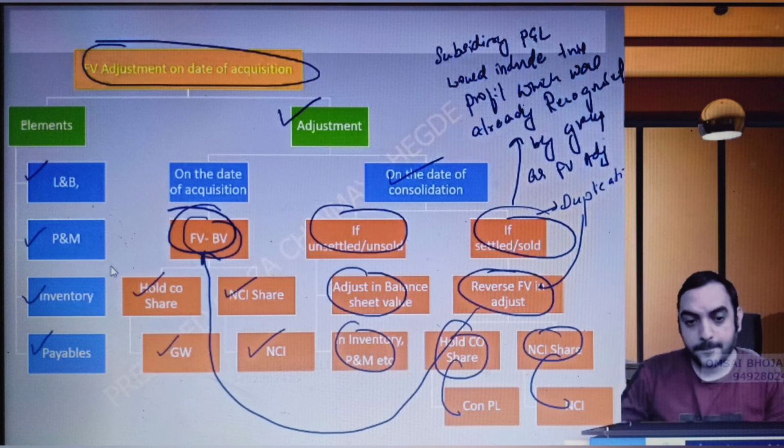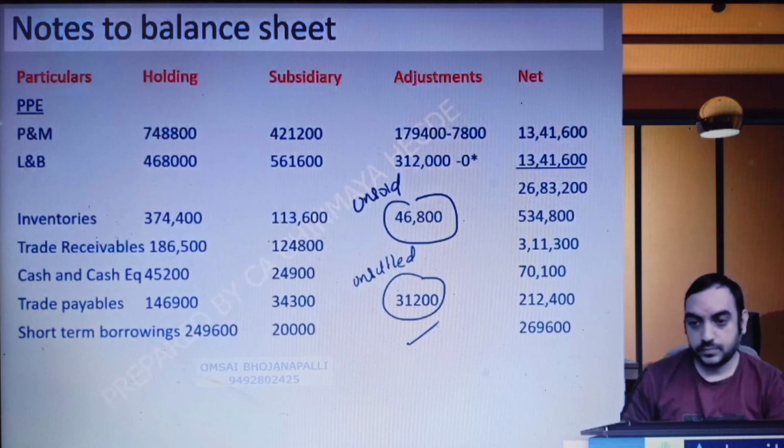Added. The inventory unrealized profit at 46,800 was a profit recognized earlier. Now that profit recognized earlier, we have to remove. So earlier plus, now we do minus. But trade payables increased, means it's a loss. We have recognized this loss already. We should not recognize this loss once more. So in Con-PL we need to add, in NCI we need to add.